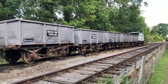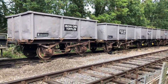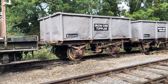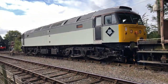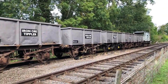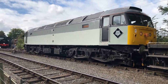Last year, I think. They got them from all over. And it's nice to see them in the final paint now. And some of them are a bit rusty on the bottom, but I believe they're going to sort that out. But the 47's there. We'll put them down that way, towards the northern end of the line. And then Hunslet will come out and connect to the passenger train.